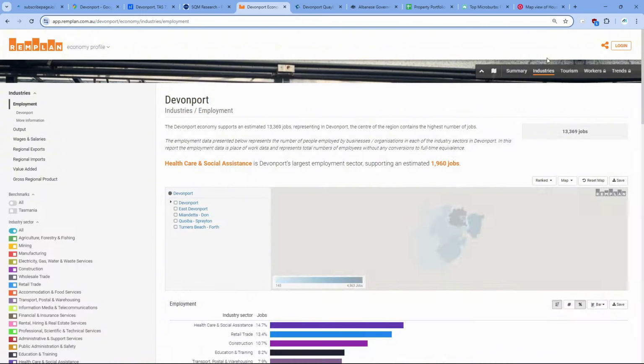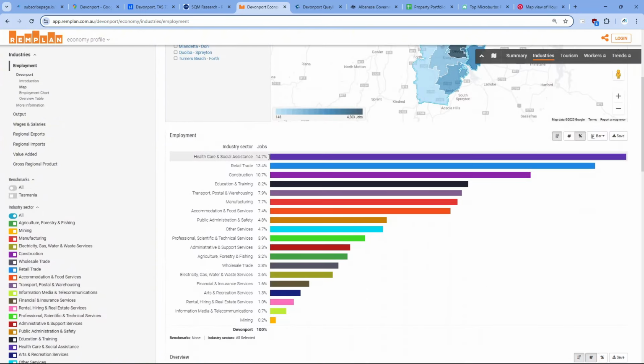And then when we look at industries, we can really start to break it down. We can see that it is split into healthcare, retail trade, construction, education, transport, and many more. So it's quite a well diversified industry from an economic standpoint and from an employment standpoint, right? Now, this is only one part of it, but as you can see, it is economically diversified.